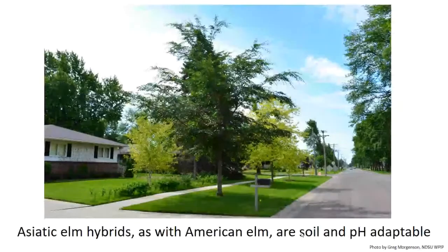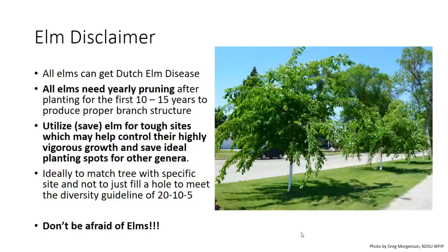So elm family. And so we have a lot of great elms that are super adaptable for our soil types and pH. They do really well. Here you can see a nice elm in the foreground, and we have maples in the back. And they're not yellow maples, they're just chlorotic maples, not well adapted for our soils. So we do have to give an elm disclaimer, is that you do need to make sure they get pruned.